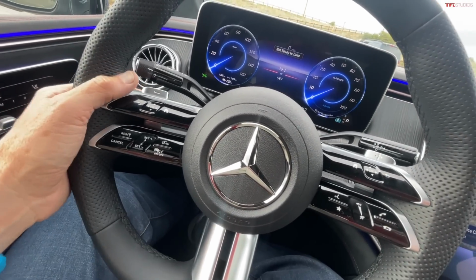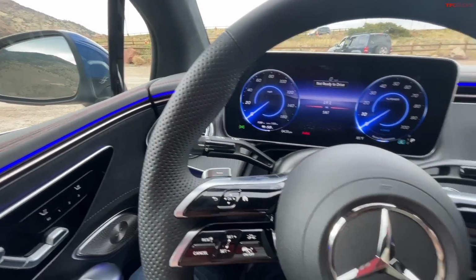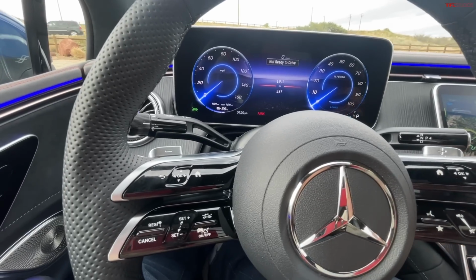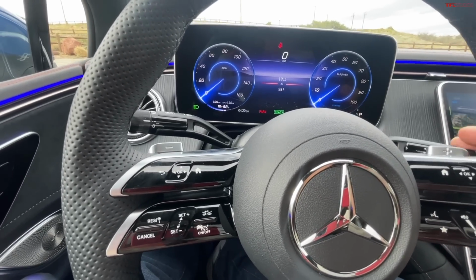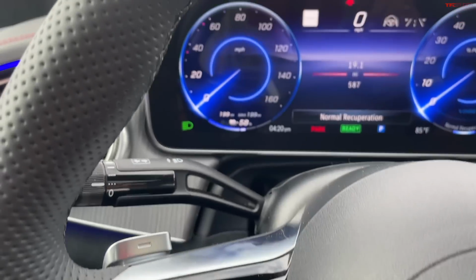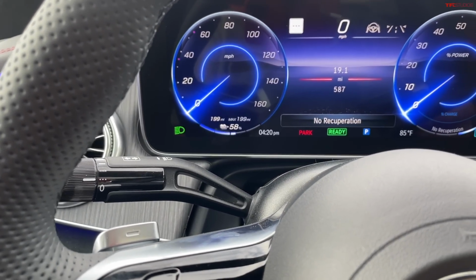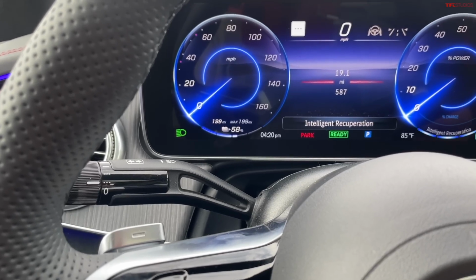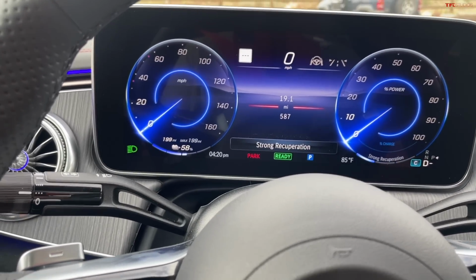The reason for that is these are your regen buttons, so you have different states of regen. Right now I'm in park, so maybe I need to go into drive. Let me see, come on, go into drive. There we go. Normal, I'll zoom in on that. Recuperation. Normal recuperation. Intelligent recuperation. No recuperation. Intelligent. And then if you want basically what has now become known as one pedal, you have to go to strong.